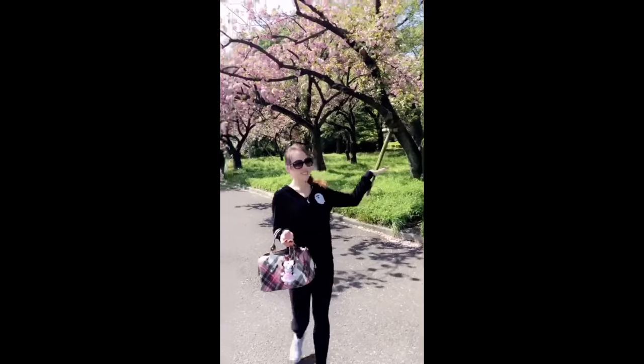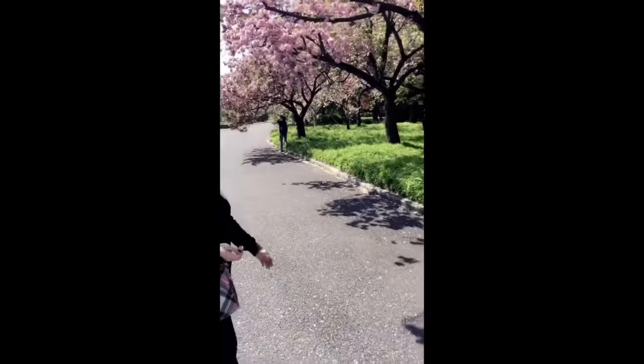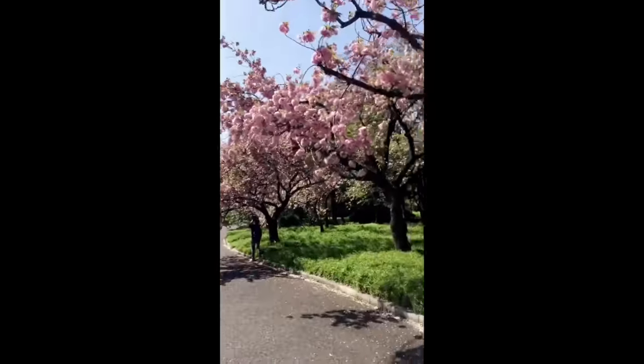So we're at the Imperial Palace with a lot of cherry blossoms. Look at all that.